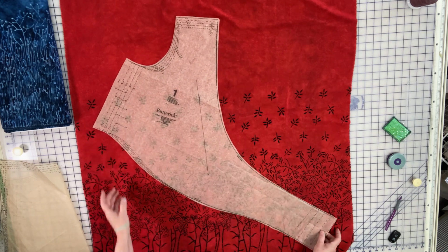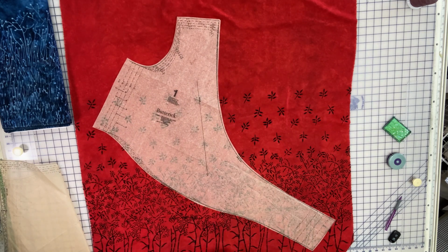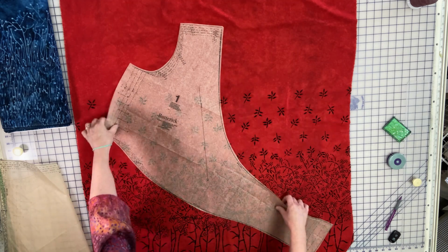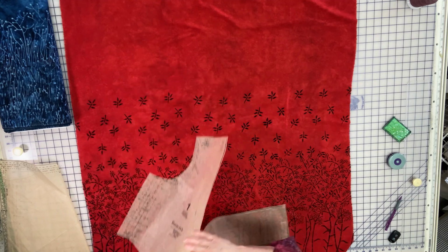So, do you think we should make a garment using the border just to see how it looks? You will have to let me know in the comments what you think about that.